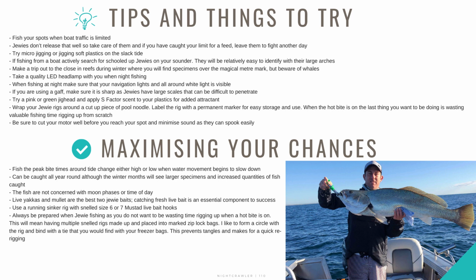When fishing at night, make sure that your navigation lights and all-round white light is visible. If you're using a gaff, make sure it's sharp, as Jewies have large scales that can be difficult to penetrate. Try pink or green jig head and apply S-Factor scent to your plastics for added attractant.